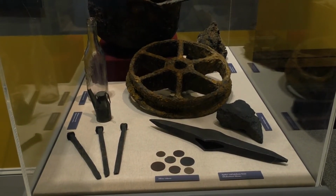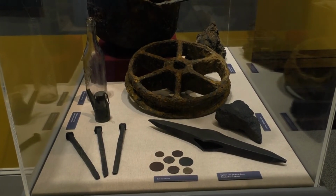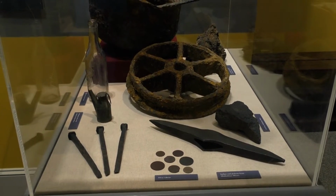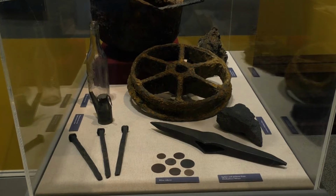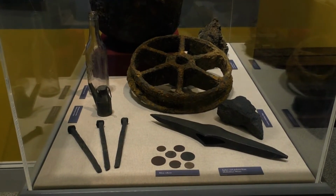You'll also notice a large chunk of coal there in the case, a bituminous coal, something that would have taken millions of years to form. There's also a head from a pickaxe, and the small coins in the front are actually mine tokens.